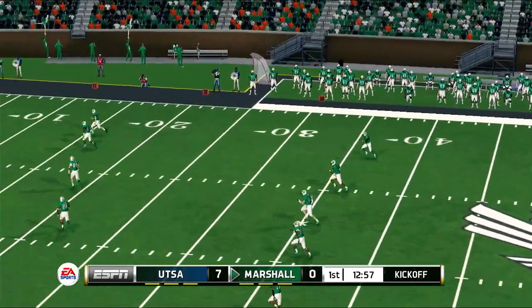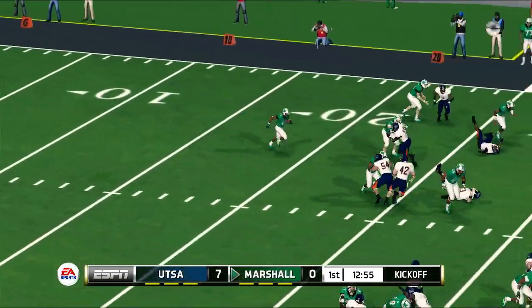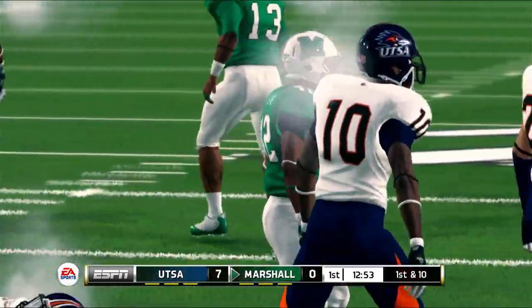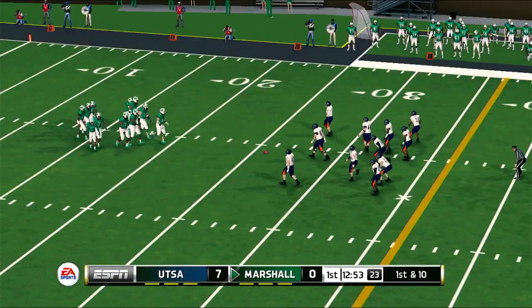UTSA is ready to kick it away. He just drills this one. He's to the 20. Brought down at the 26-yard line. Now the offense gets ready to take their first crack at it.